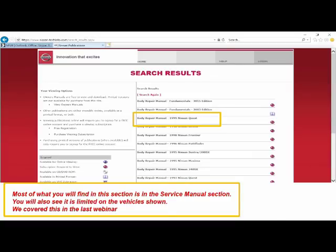Now, in the body repair manual, you'll notice that they don't have body repair manuals for every Nissan listed. That's because you really need to be migrating more over to the service manual side. So again, most of what you would find in this section, if not all of it, you're going to find under the service manual section. We covered body repair manual last time, so I'm going to skip over that.